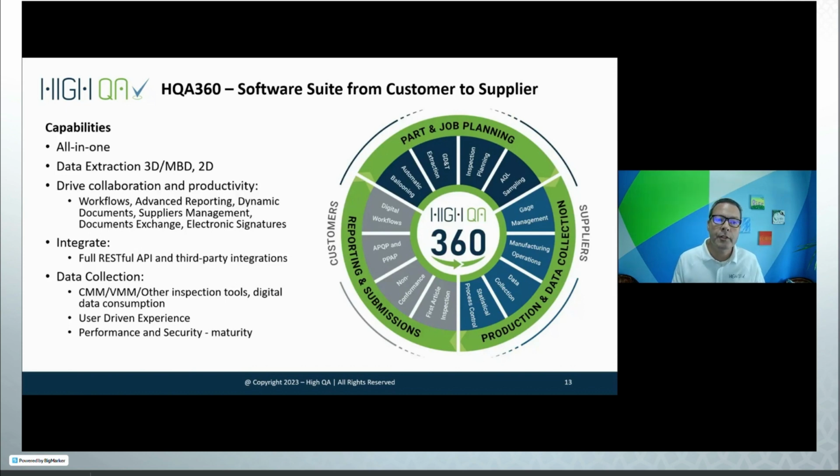On the production side, you can manage all the gauges in your facility. You can collect all that inspection data for both in-process checks and final inspection. We'll get to that in a little bit. And even provide real-time SPC data, including notifications for out of tolerance conditions. And if a dimension's out of spec, it can, if you want, create a non-conformance report digitally.